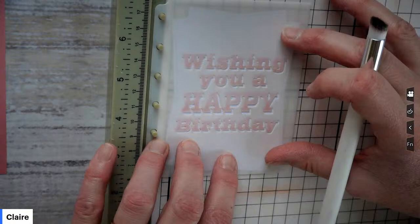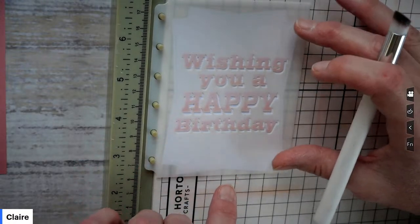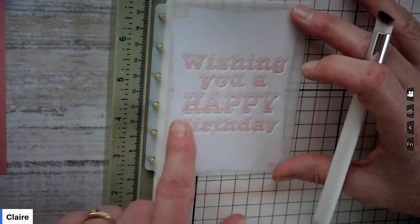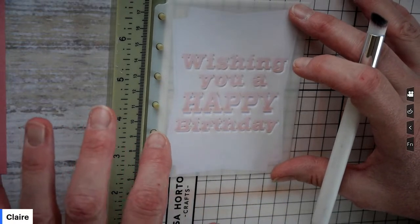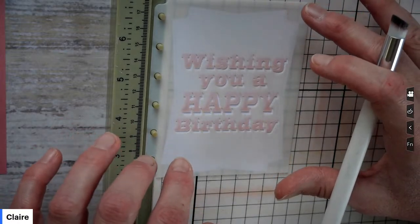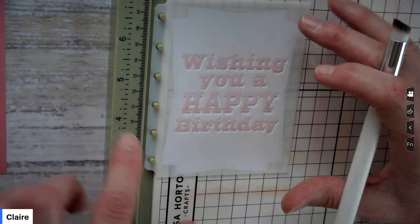So just make sure that that is lined up. Now, what I did tell you before, there's a tiny bit of wiggle room in our stencils. You can see it here, just as the stencil's moving. It's completely natural. But what you do need to do is make sure that your positioning for each stencil is the same.